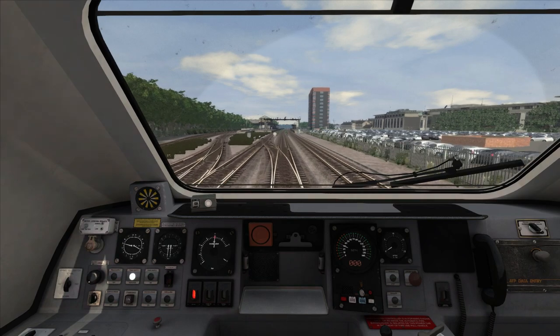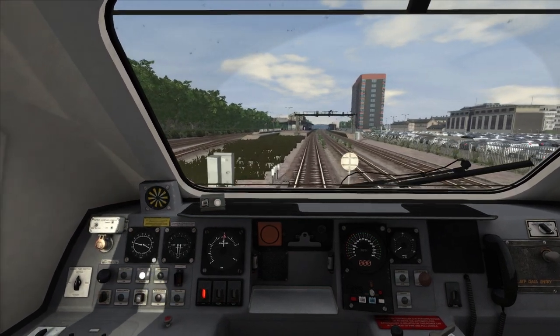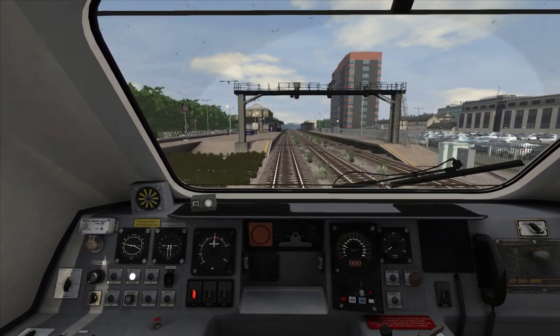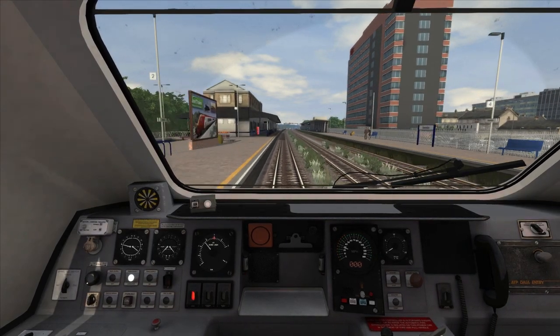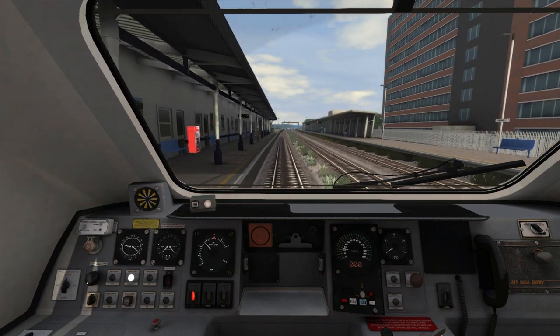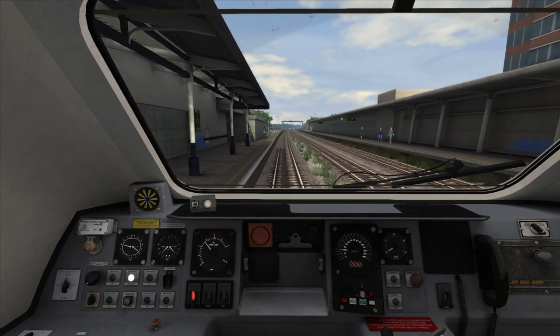I'm now allowing the train to just coast at around 28 miles per hour. I'm going to gradually brake to bring our speed down. Now in step two of braking, and I will increase that further as required.